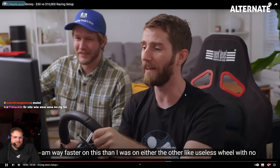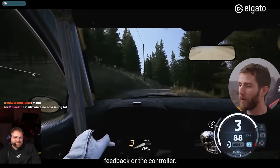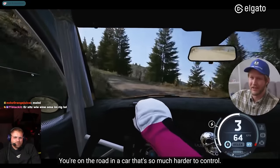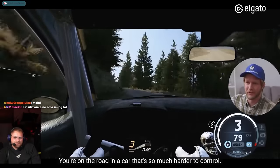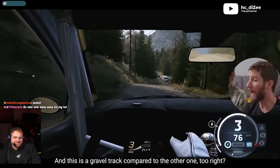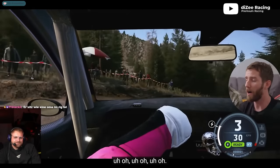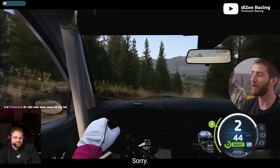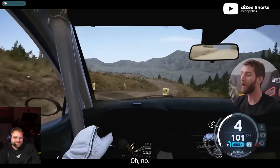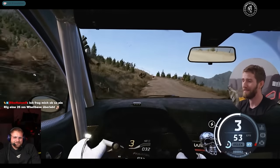Way faster on this than I was on either the other useless wheel with no feedback or the controller. You're on the road in a car that's so much harder to control. Oh yeah, this isn't even apples to apples either. And this is a gravel track compared to the other one too, right? Yeah. Uh-oh. Handbrake. Right. Sorry. I just... Ah, I hit the thing! Oh no! Ah, no! Don't oversteer, Linus!